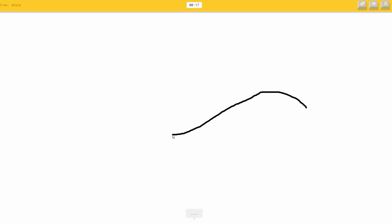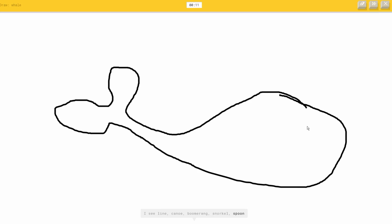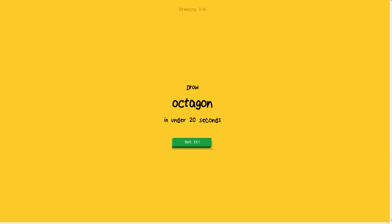Okay, whales are like... I see line. Or canoe. Or boomerang. Or snorkel. Or spoon. I see trombone. Or snake. Or dolphin. Or shark. Oh, come on, it's a whale. I see crocodile. Or aircraft carrier. Sorry, I couldn't guess it. Really? Come on.